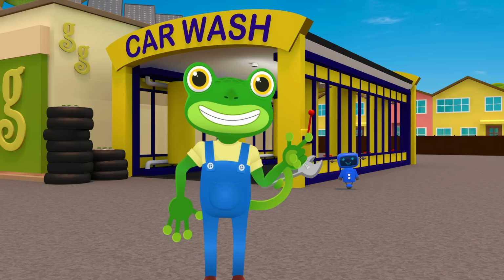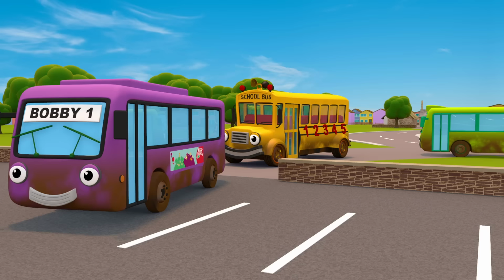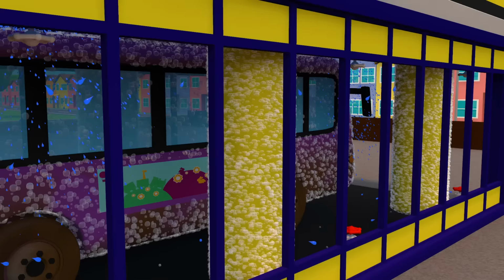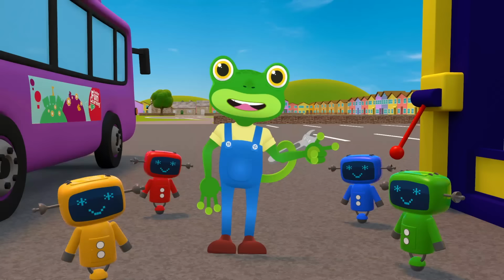Down at the garage early in the morning, see the dirty buses all in a row. There's the mechanicals turning on the truck wash. Swish, swish, clean, clean, off we go.